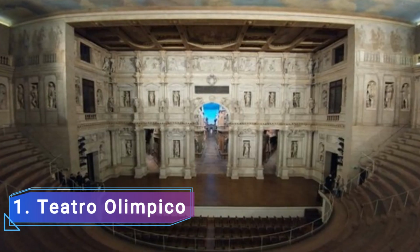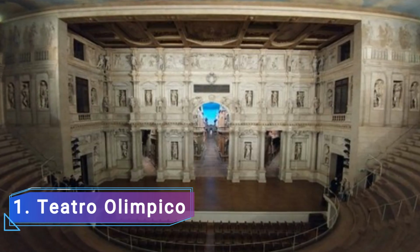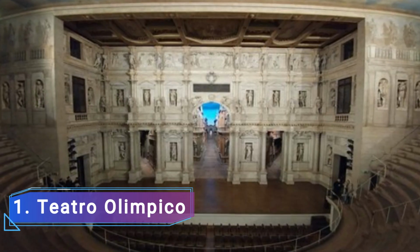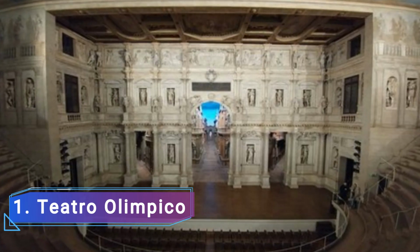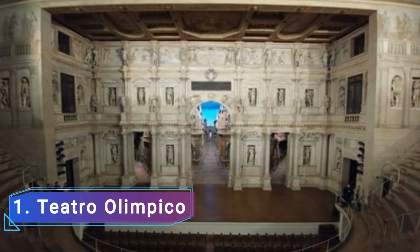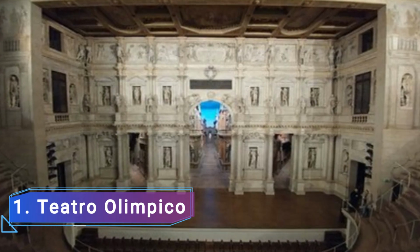Number 1, Teatro Olimpico. The Teatro Olimpico, which is located across from the Museo Civico, was started by Palladio in 1580 and finished by Vincenzo Scamozzi in 1584, a year after Palladio's passing. This is a Renaissance recreation of ancient theaters made of wood and plaster.